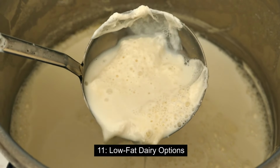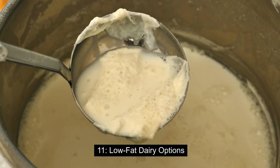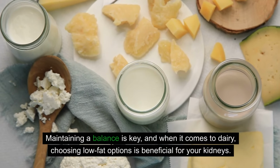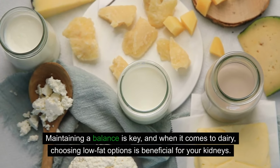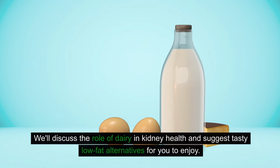11. Low-fat dairy options. Maintaining a balance is key, and when it comes to dairy, choosing low-fat options is beneficial for your kidneys. We'll discuss the role of dairy in kidney health and suggest tasty low-fat alternatives for you to enjoy.